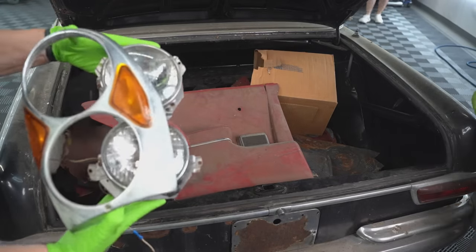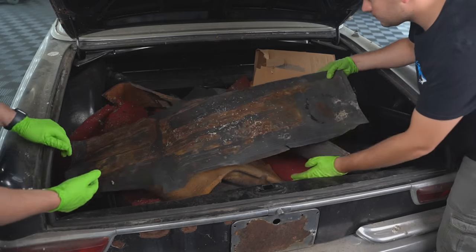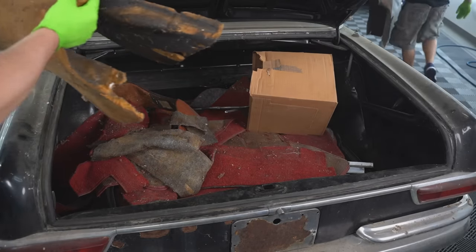And upon opening the trunk, we found most of the interior, which was a great sign because we were able to take everything out, clean it, and then hopefully piece it all back together.